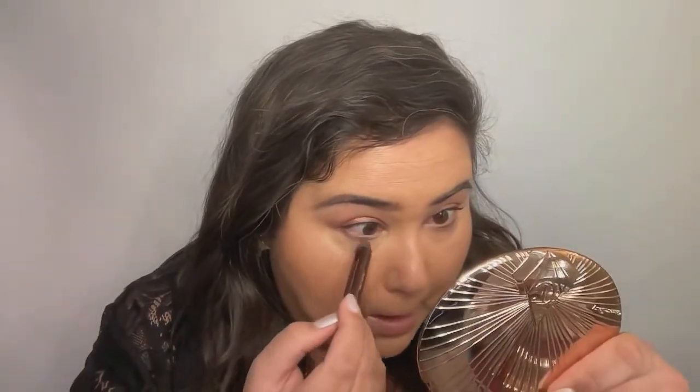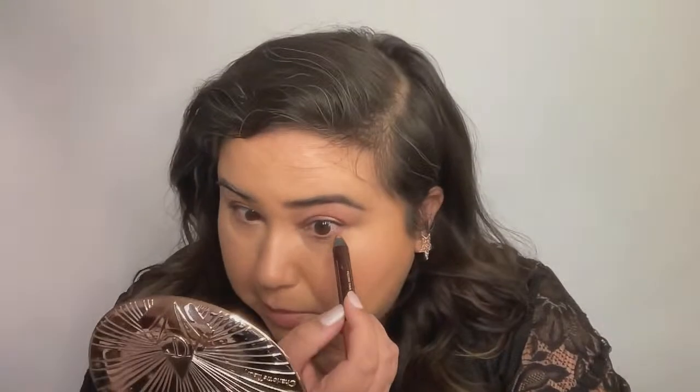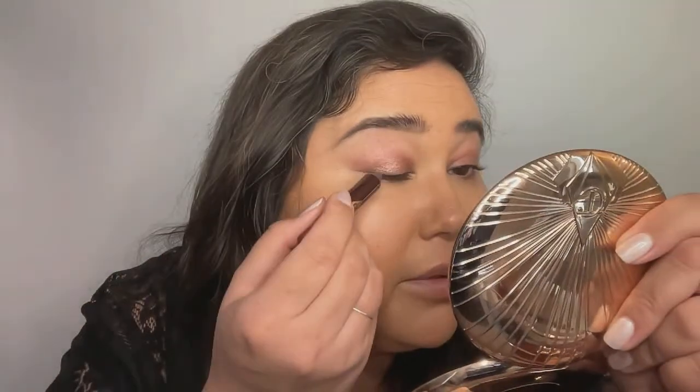There you go. And I could be done, but I'm going to put a little bit on the bottom, just like so, and a little bit on the bottom, just like so. And now I want to do a little bit of the smoky. So I'm going to get the smoky Pillow Talk. Are you guys loving this? The cream bronzer is not limited edition. Yes, Pillow Talk. These are so pretty.